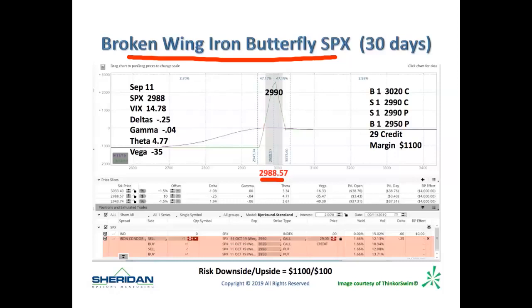The foundation is selling an out-of-the-money call and put. That's called a short strangle. And we interplay those a lot, right? The double diagonal and the iron condor. Iron condors are more in a higher volatility environment. Double diagonal is a little bit lower volatility environment. But the foundation is you're selling the out-of-the-money call and put, and then we're doing hedges against them, right? In an iron condor, your hedges are in the same expiration. In a double diagonal, your hedges are in a further out expiration.